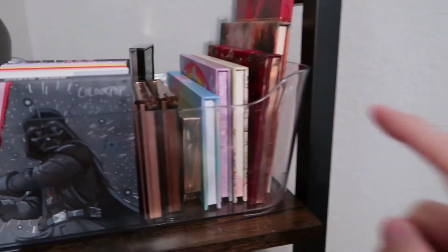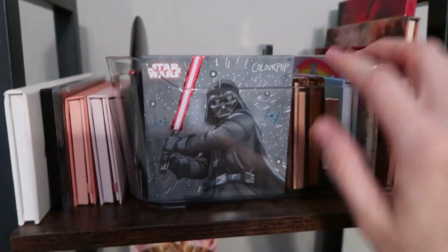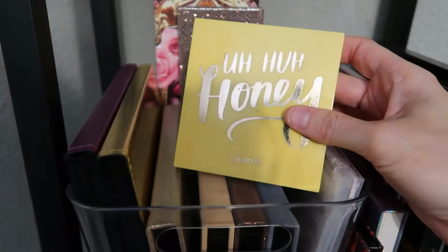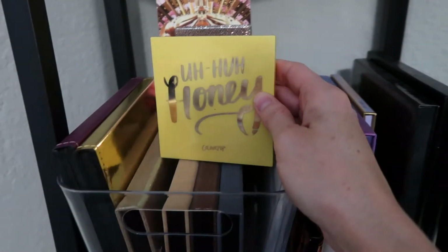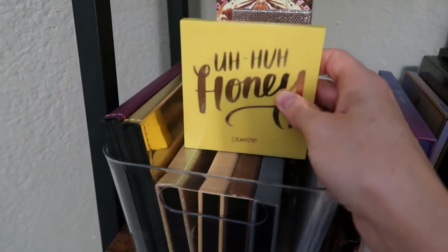I did just get Plush Like Me, and I've used Lust for Dust some, but honestly, it's kind of between Honey and the gold palette. And I'll tell you what, I will not make up my mind right at the moment. I'm gonna let y'all in the comments tell me which one you would pull out right now for summer. Let me know, Honey or gold.